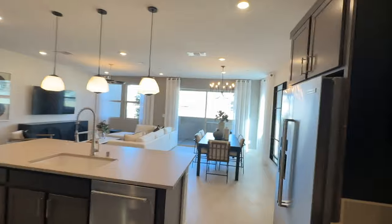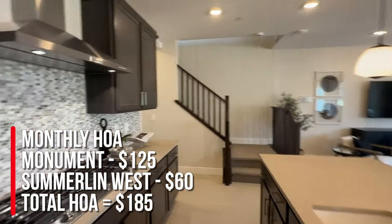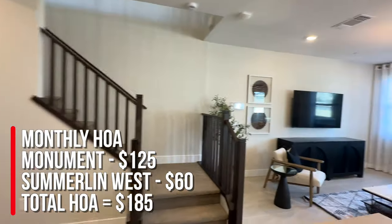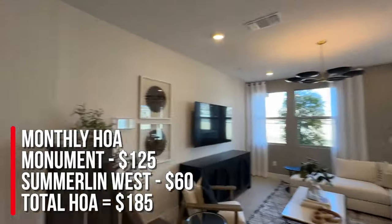The monthly HOA for Monument is $125. It is a gated community with a picnic area, and they will have a community pool. And then the HOA for Summerlin West is $60 a month.